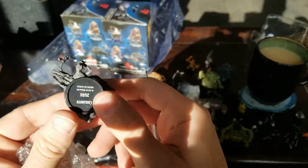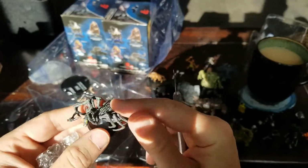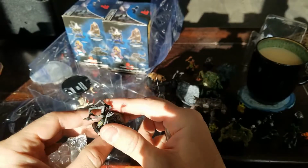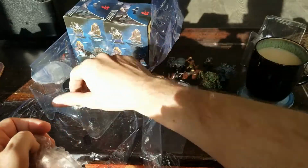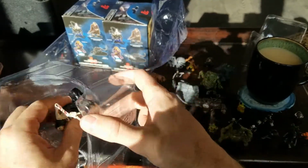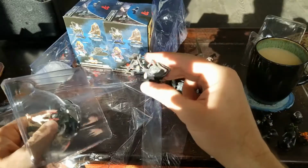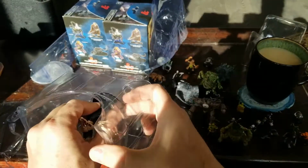And I bought a bunch of little plastic spiders from a toy store. They were like 25 cents or something, for a bunch. But you could have this be your boss fiend and have a bunch of little tiny spiders running around.